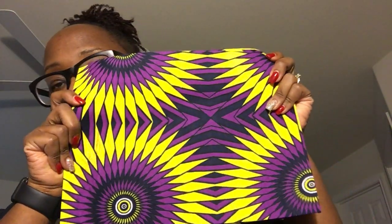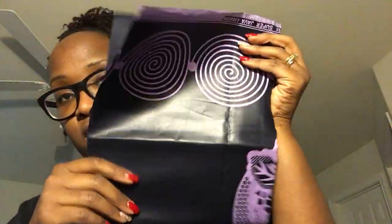Most of these seem like they are a fourth of a yard. Not all of them, but it doesn't matter because I'm going to be cutting them down for a scrappy project. This is the only one that feels a little bit different. This feels totally plastic, but I think I have an idea for this actually. Oh, I need to put that to the side.